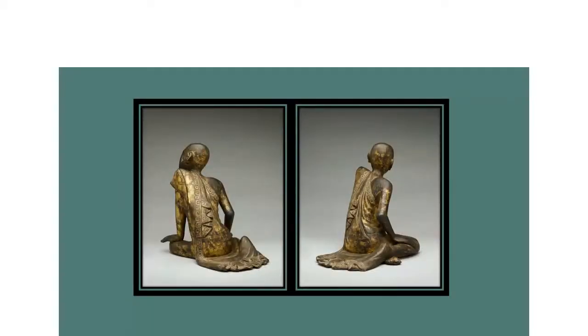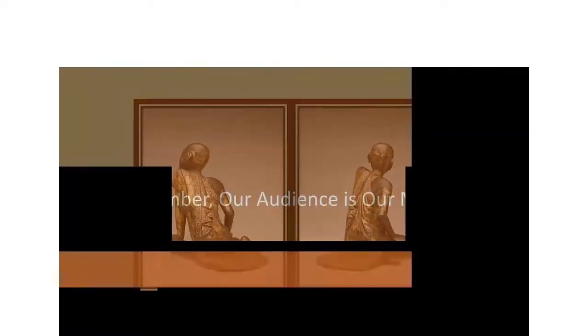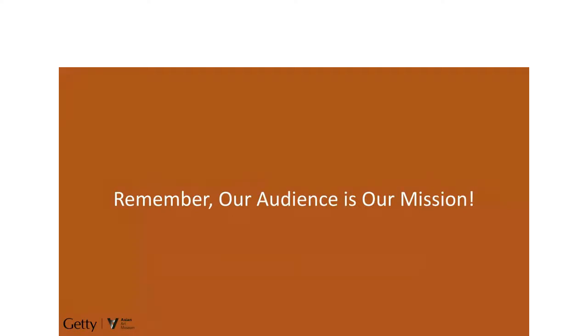But from the back end of these assets, we've noticed a problem. There's a lack of communication between the photographers who are doing the work and the many users who disseminate this imagery that is so important to the visibility and relevance of a museum today. So with that said, ultimately, our audience is our mission.